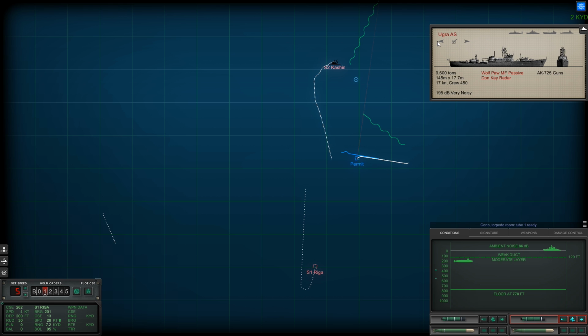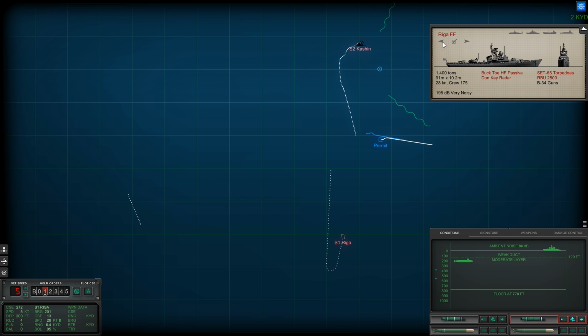What weight was the caisson? DDG, 4,750 tons. The rigger is only 1,400 tons. A single torpedo should kill the rigger. So I was just wondering whether or not I should have double shot at the caisson at that weight. Yeah, 4,750 tons.